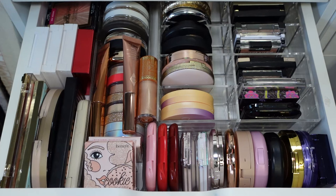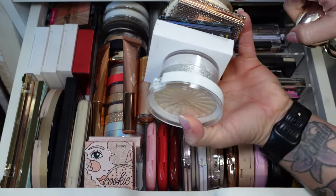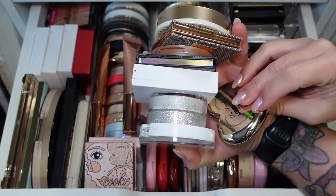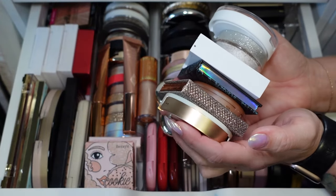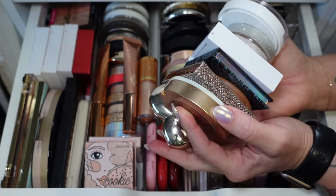Okay, you guys, so that is reorganized. And now for what I got rid of from just this drawer. 1, 2, 3, 4, 5, 6, 7, 8. So 8 of them from this drawer, and I'm actually quite surprised by some of the ones that I got rid of. I love them, they're beautiful, but let's just be realistic. I've got friends who will love to have these in their collection.